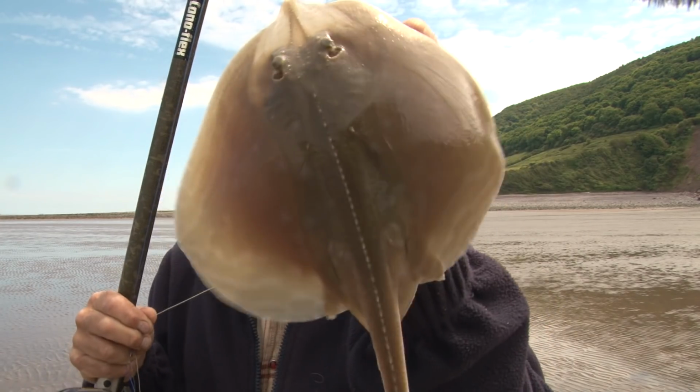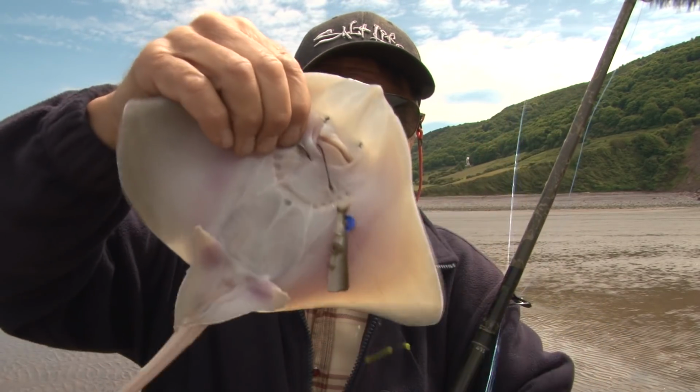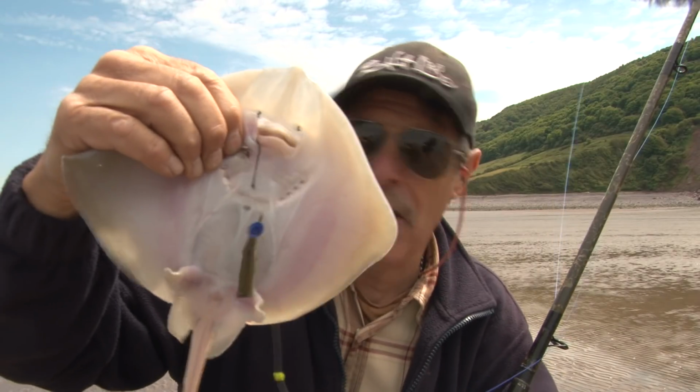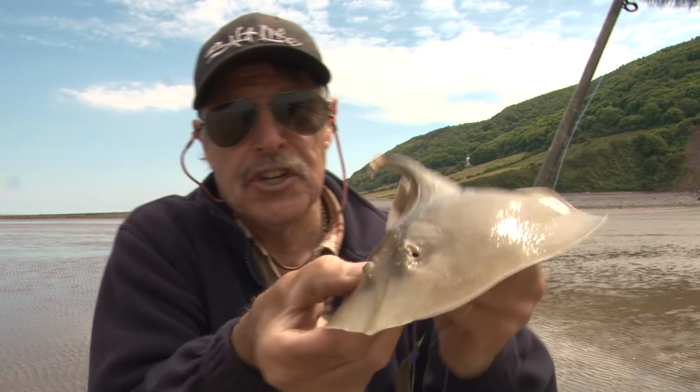I got renewed enthusiasm, and yes indeed, he came up with a ray. Not a big one, but listen, I've walked 45 miles to get this fish, in and out, baiting up, casting, get it in, out, wind in, wind out. What a nightmare, but what fishing.